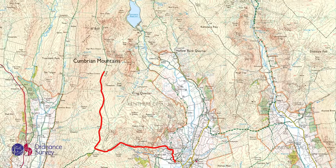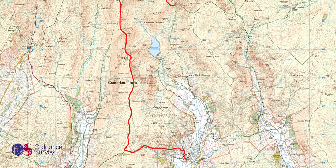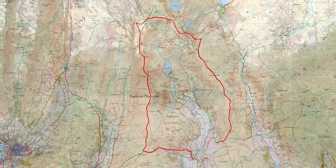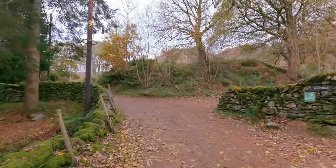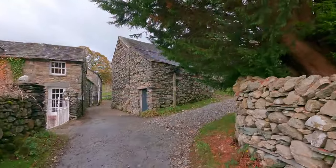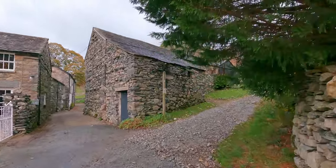Today we're doing the famous Kentmere Horseshoe, or Kentmere Round. It's an 8 Wainwright day, it should be about 13 miles. We start out at Kentmere up the Garburn Pass, or Pass if you prefer.